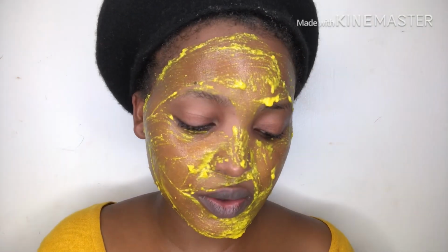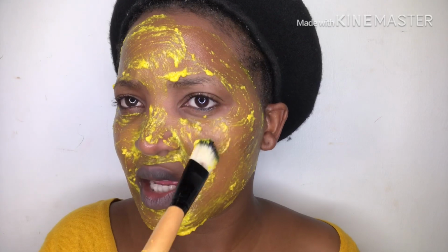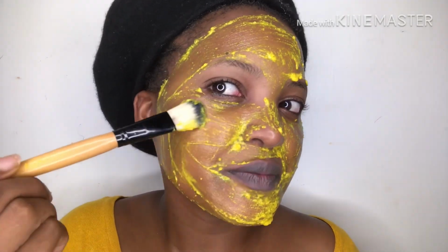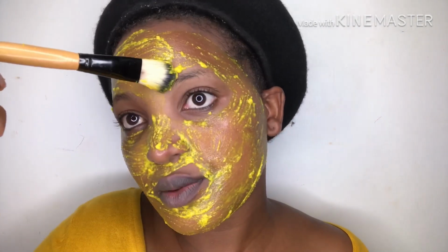Sheet masks are also so nice, and they are so fast. It's faster to use a sheet mask because you just apply it and remove it. But this one, I'll really have to wait for a long time, then go wash it. But it feels so good. I think it's worth it.